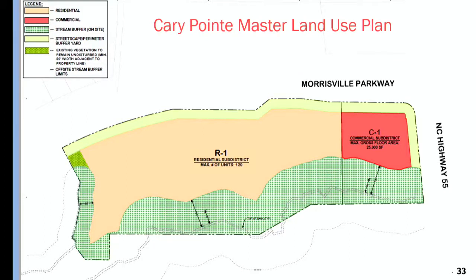The applicant has submitted this proposed master plan for the new Cary Point PDD. The PDD would have two subdistricts. R1 would be the residential subdistrict containing approximately 8.2 acres, and C1 would be the commercial subdistrict containing approximately 2 acres. The green hatched area represents the stream buffers that will be required, and they are substantial. A 100-foot stream buffer will be required along the southern perimeter of the site, and a 50-foot buffer will be required along the western perimeter of the site.